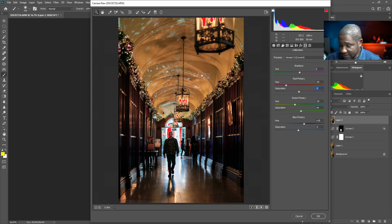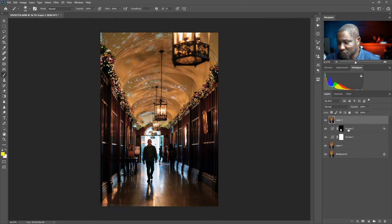And for this edit, I'll just leave this as it is because we're just doing some quick edits. We're not really going through a full edit here. So I'll go OK, and this will bring that image back into Photoshop. If I turn off this layer and turn it back on, this is the change that we just did with the Camera Raw filter, right? Before and after. All right, for this image, I think I'm good with where we brought it to.